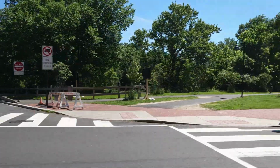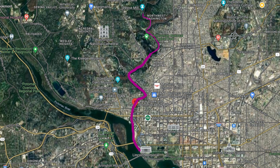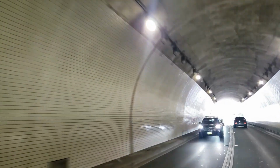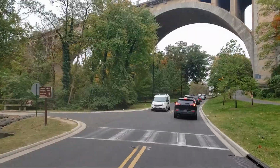All the way from the waterfront to Maryland, through Northwest DC, passes the zoo, and things like that. Very beautiful road along Rock Creek Park. There are some limitations to traveling on it during certain times of day in a certain direction. The road really is geared to get people from Maryland into DC.